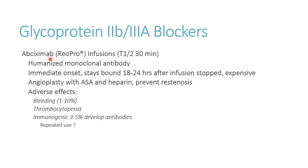Now, the other thing you can also consider, sometimes the body can actually develop antibodies against it that may not cause, like I say, an acute anaphylactic reaction, but can actually neutralize the drug.